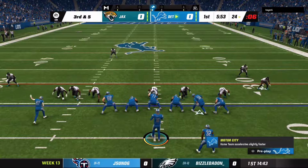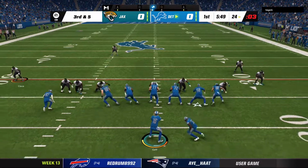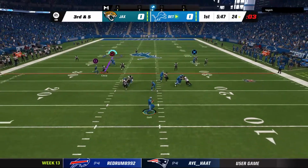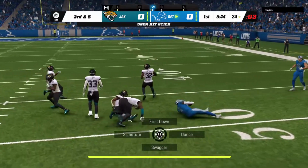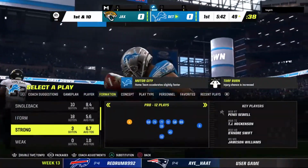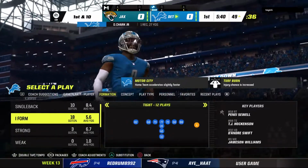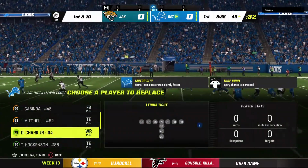Third play here, this opening drive as they're up against a 3rd and 5. Now a play fake, and it's gone. There's the former Jaguar, DJ Chark. And he'll be taken down, but not before they work it across midfield. They give him 27 yards on the 3rd down conversion.